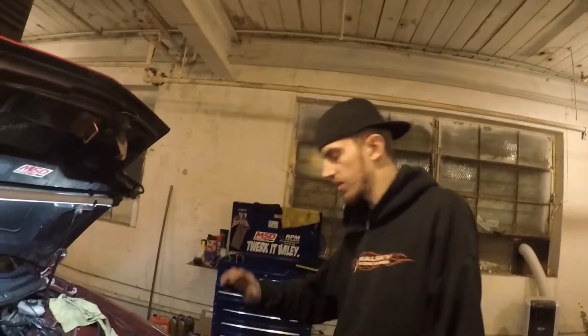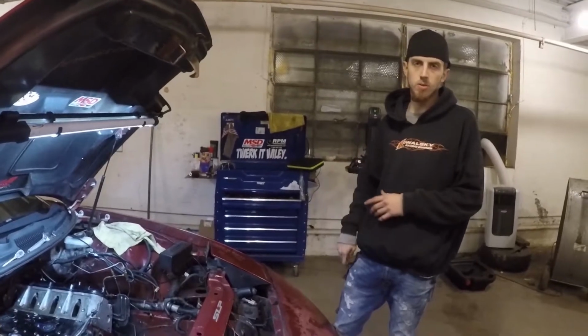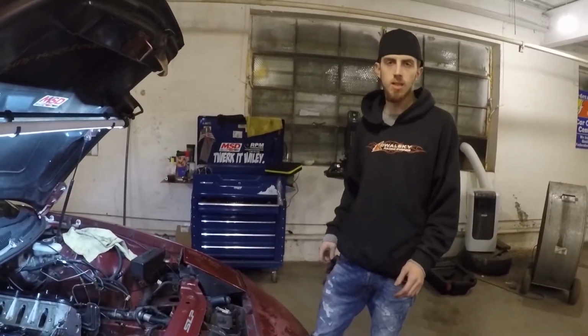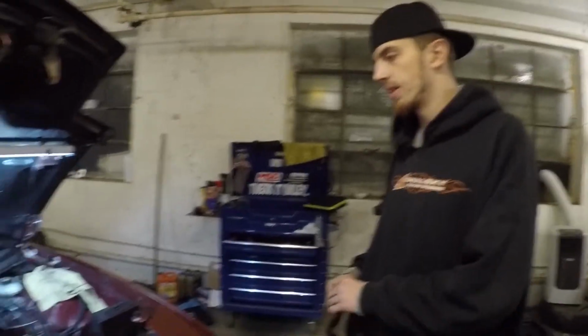And then I'll also be doing the battery relocation kit because from the supercharger, I'm gonna run a heat exchanger, which is gonna run from here down to the front bumper. So I'm gonna cut the front bumper to get more airflow for that heat exchanger, and then have it run back up to it. And TFE Fabrication is going to be hooking us up for that. Shout out TFE Fab. Check them out.